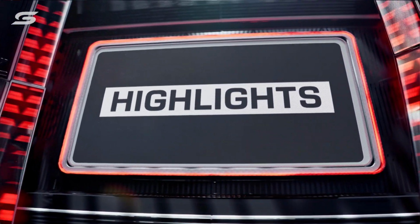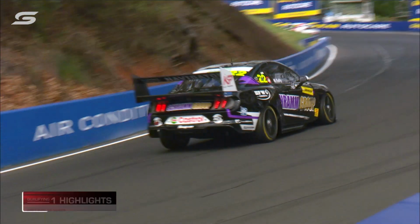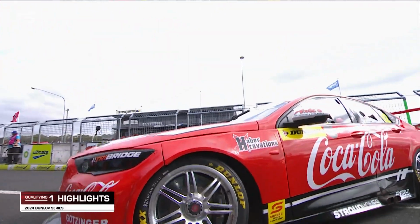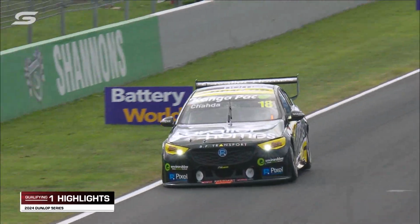So a little look at what happened in that brief 15-minute run. Unfortunately ended behind a red flag. Mason Kelly, good job from that team to get that car fixed. Important laps for Mason after the issues that he had. He would finish up 6th out of the 12 cars.